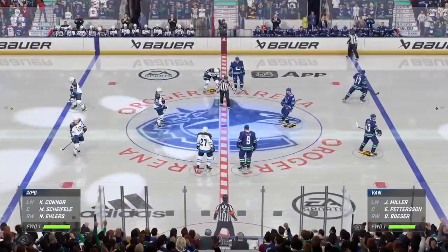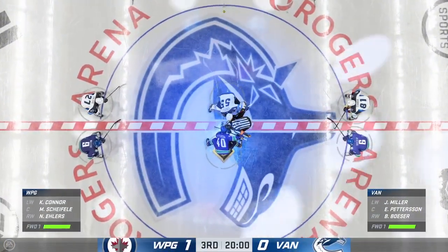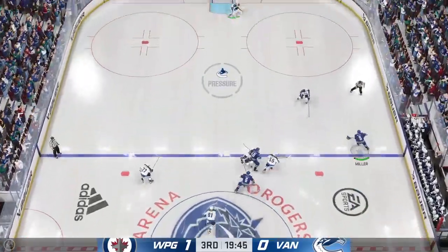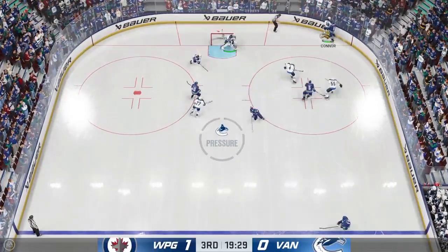And we are just moments away from the start of the third period. Well, the moment of truth for both teams here as we are underway in the third. Well, Pounder, we've played more than 40 minutes now in this one. How do you view things?